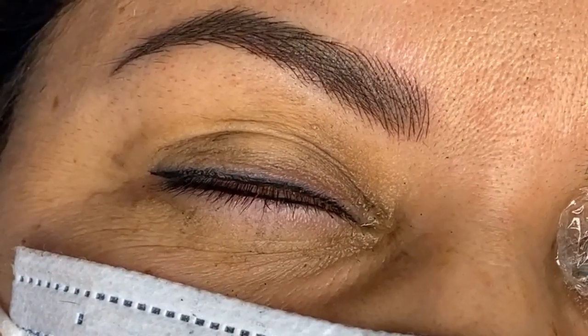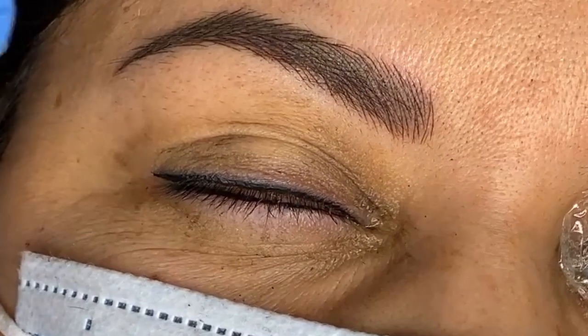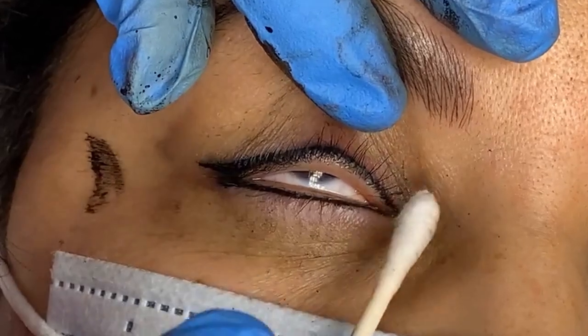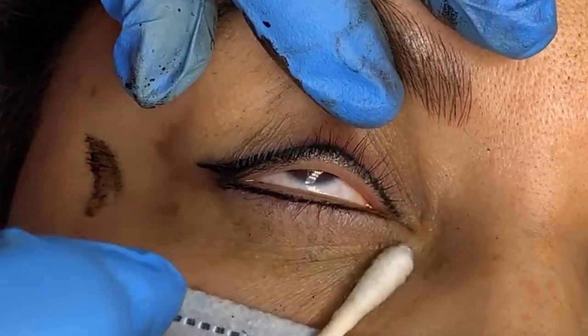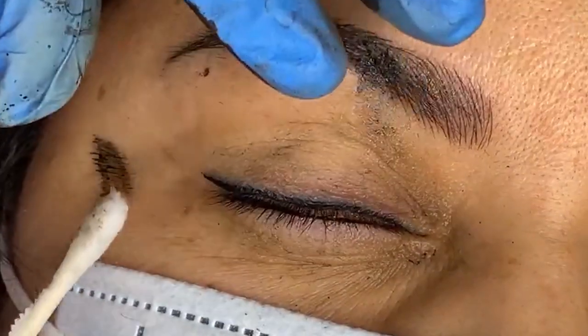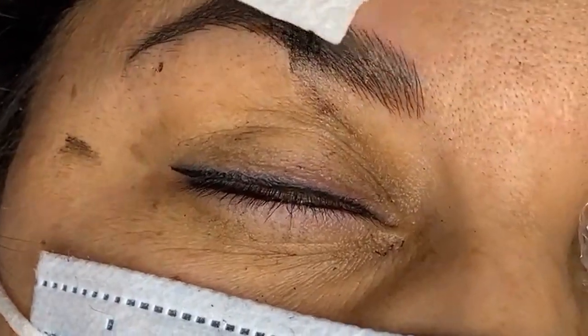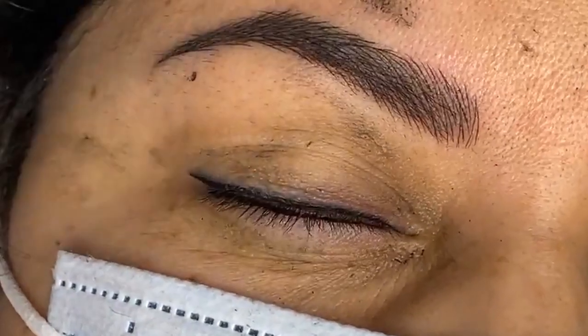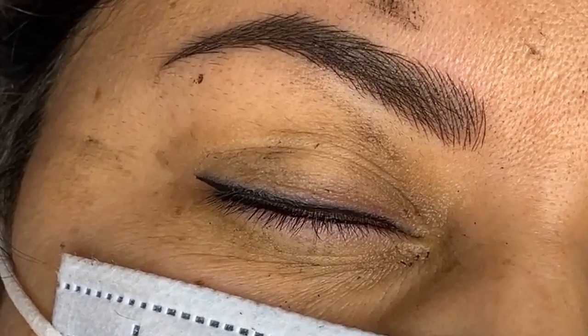So she has the basic eyeliner already. If you want a basic line, it's amazing looking already. But with the smoky eye, we're going to go one more step. That means after we have the basic line on like this, we're going to go smoky on the top, a little bit powdery on the top. What's that for?